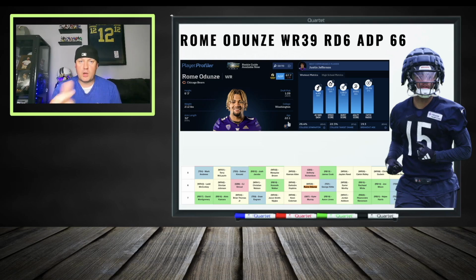He could gel quickly. He's looking good at training camp. He's looking great in training camp with Caleb Williams, making play after play. Those two got a rapport. You know it's coming. I believe he has a chance to surprise all you guys. Round 6 is pretty cheap considering the talent.